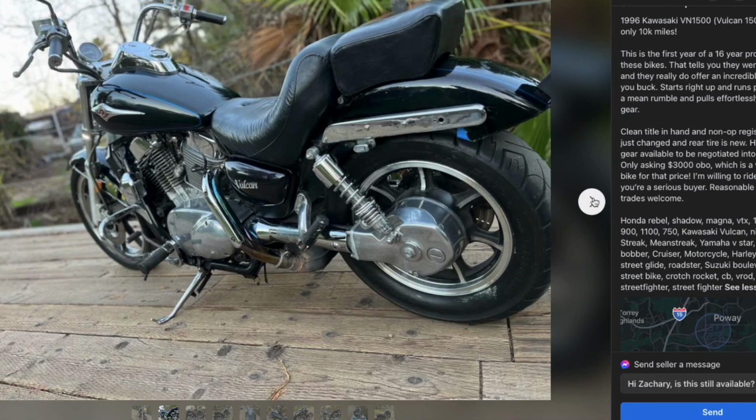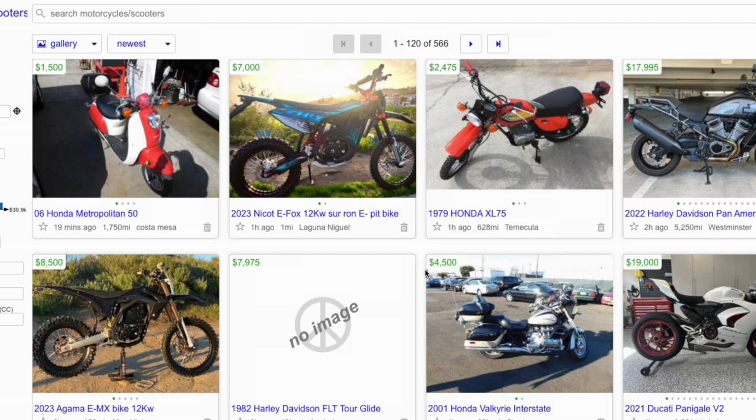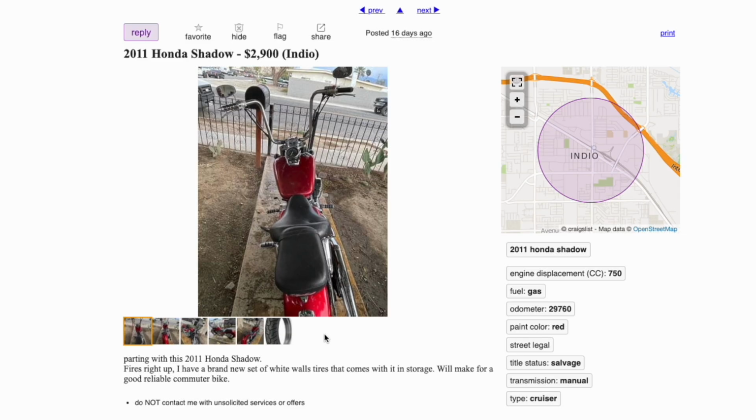Or you could take to the internet, be it OfferUp, Facebook Marketplace, Craigslist, and find a used motorcycle, and you can find some screaming deals on these. Just be careful of how much maintenance maybe needs to be done, how old they are, and how easy it is to find parts.